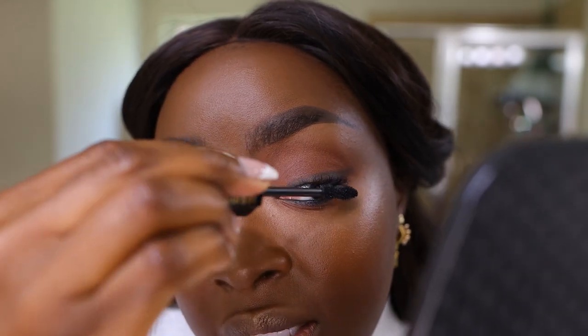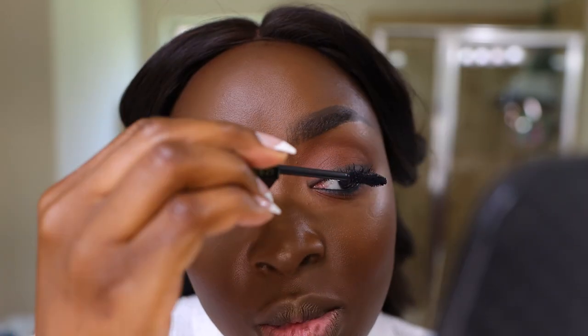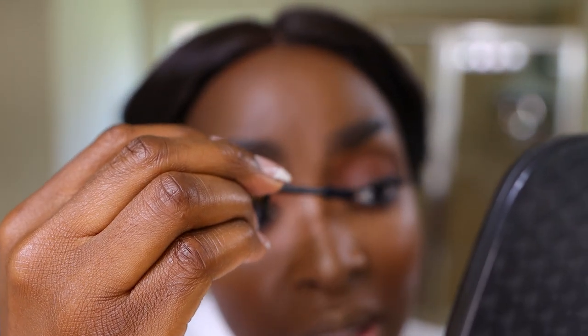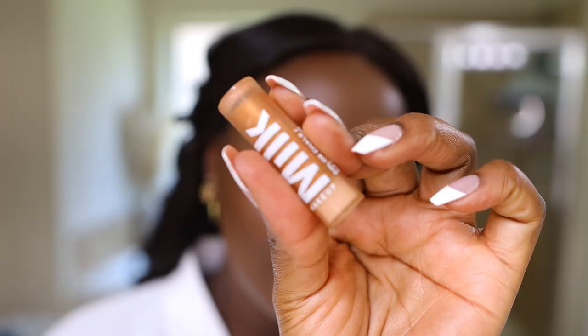I mean, this is nice if you like for your mascara to keep your lashes looking somewhat individual, then this would be nice. I will not be using this on my bottom lashes because it is not giving the amount of volume that I would like. This doesn't feel like it's a one of a kind though. I mean, there are other mascaras that are also equally as nice.